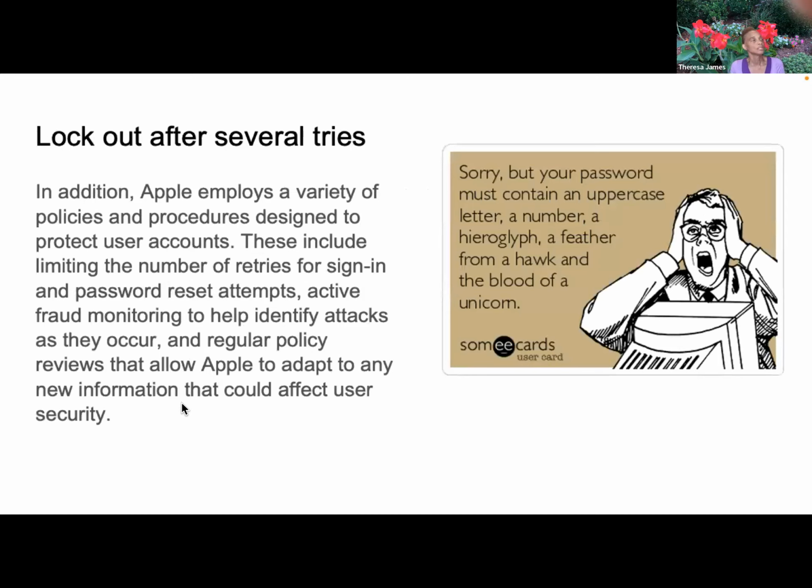All right. Now, in addition, Apple employs a variety of policies and procedures designed to protect users' accounts. These include limiting the number of retries for signing in and password reset attempts, and active fraud monitoring to help identify attacks as they occur. So as you can see from this picture on my screen, your password must contain an uppercase letter, a number, a hieroglyph, a feather from a hawk, and the blood of a unicorn. They're asking you to do the impossible when it comes to passwords, but it is for your own benefit.